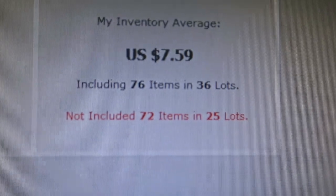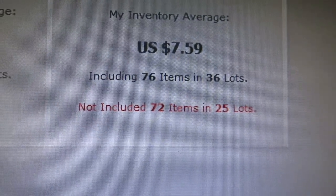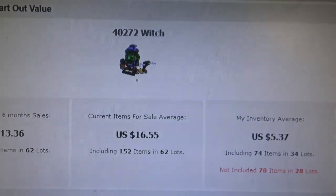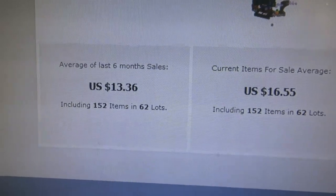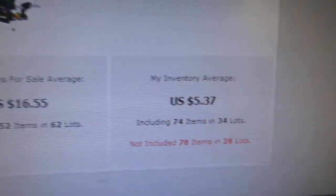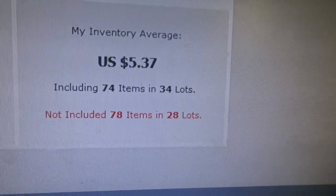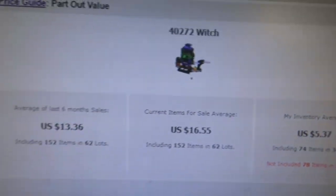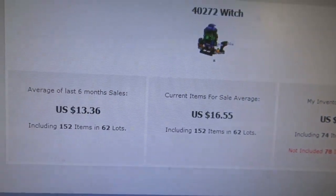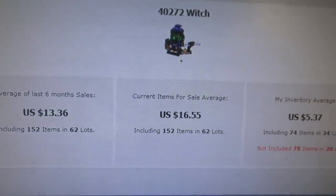But it does have 25 lots that I do not have in my store for sale, so that is a good thing. And then if I look at this other one, which is only $5 and the part value is even less, it's kind of about the same in the end, I guess, but it has 28 things I don't have for sale. So I'm a big believer in just adding lots, you know, different items.